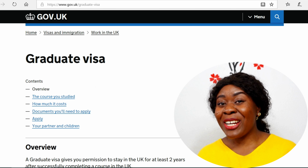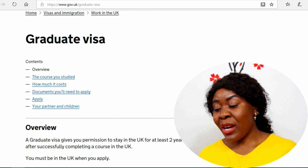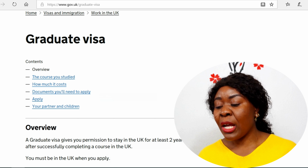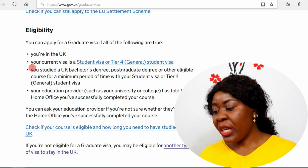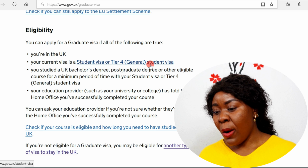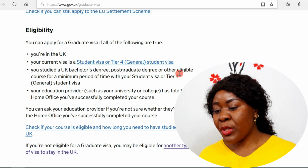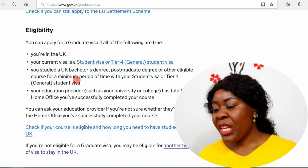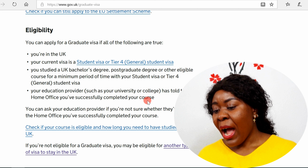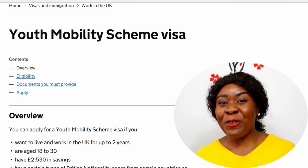The second is the graduate visa. This particular visa favors those who are already living in the UK. You are a graduate and you have permission to stay in the UK for at least 2 years after successfully completing a course in the UK. In order to be eligible, you must be in the UK and must have a current visa, which is a student visa or the Tier 4 general student visa. You must have studied a UK bachelor's degree, postgraduate degree or other eligible course for a minimum period of time with your student visa. Your education provider must have told the Home Office you have successfully completed this course. And if this one doesn't favor you, there are 4 left.